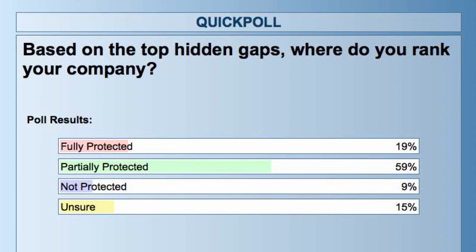So very, very interesting results here. 59% partially protected, 9% not, and 15% unsure. So 81% there in a risk category, 19% fully protected. And I would definitely love to hear from the 19% what types of things you're doing to be fully protected, and certainly share notes there to get a sense of what types of things you're doing, because that's an area that we'd like to hear more about.